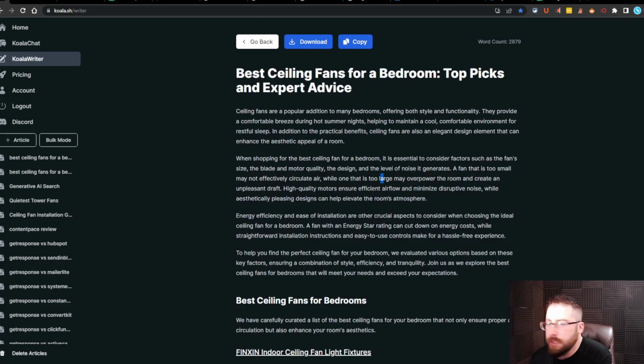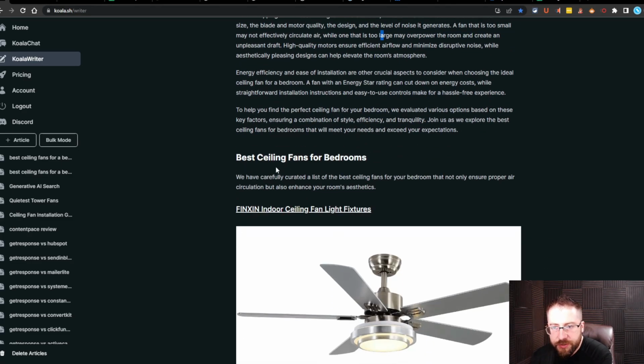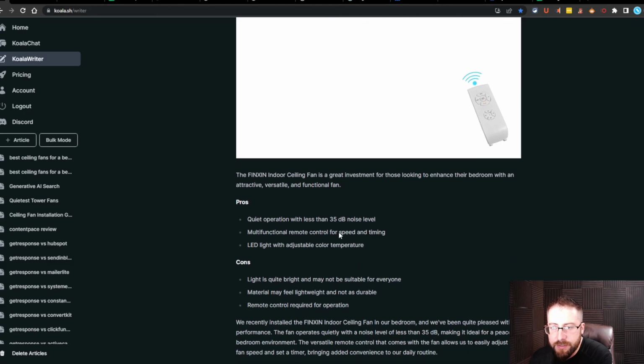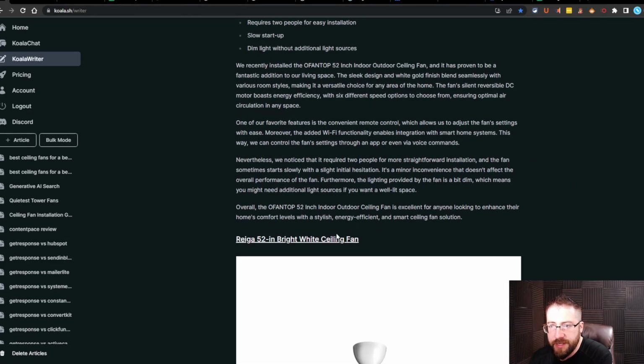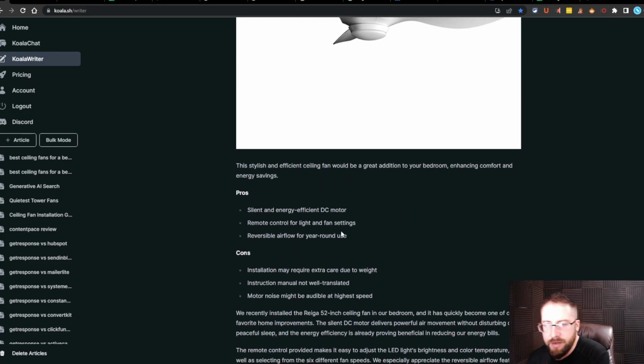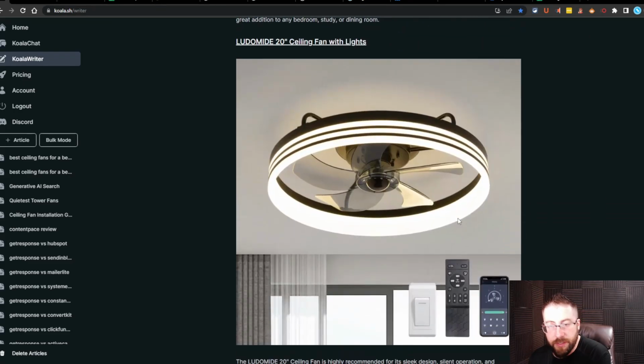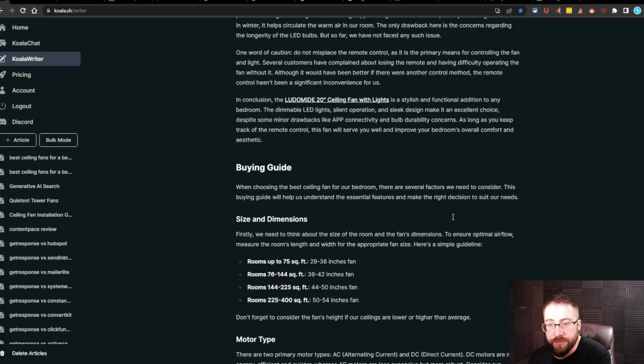I don't like that. You just go introduction, key takeaway areas, which is like best overall, best for budgets, best for airflow, and then straight into the best ceiling fans. It looks good. It looks like it added a lot more content for the actual fans. On the last one, it was a little bit thin. And it looks like it's like that pretty much all the way down. Yeah, it writes a lot of content for every fan.